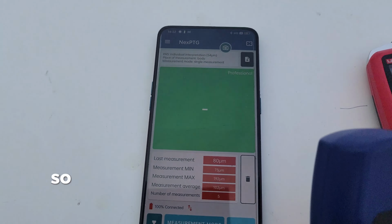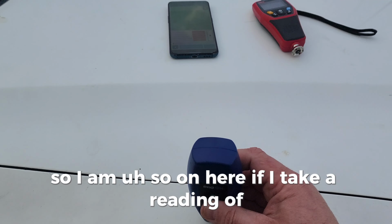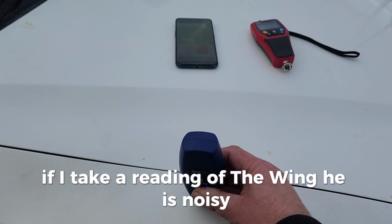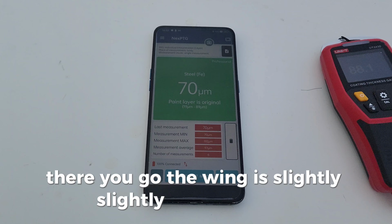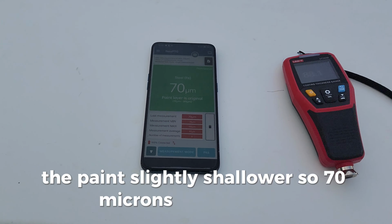Alrighty, so on here, if I take a reading of the wing, he is noisy. There you go. The wing is slightly shallower paint, so 70 microns.